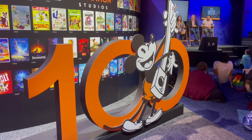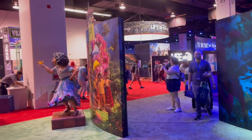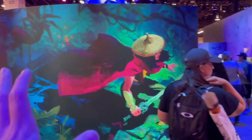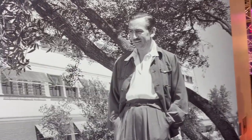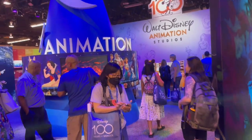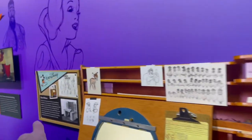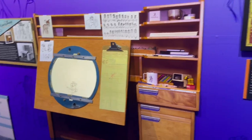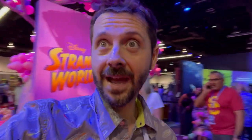Well, this is cool. I love this. And so this is the animation exhibit. Look at him, he's looking over his studio here. Wow. A little example of a Kim Weber desk. Not an actual Kim Weber desk, but there you go. Okay, Strange World. Strange World stuff on display. Their next movie.